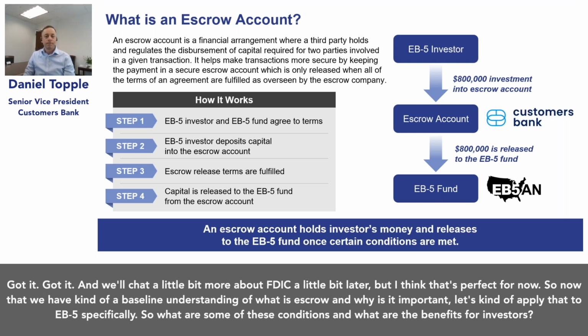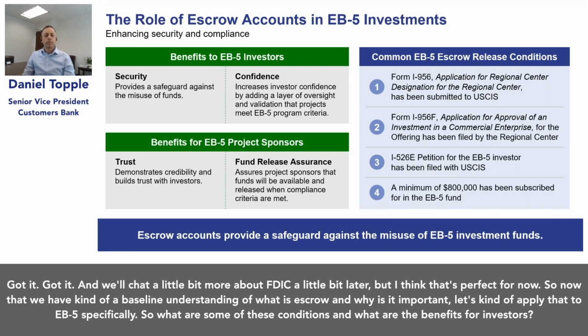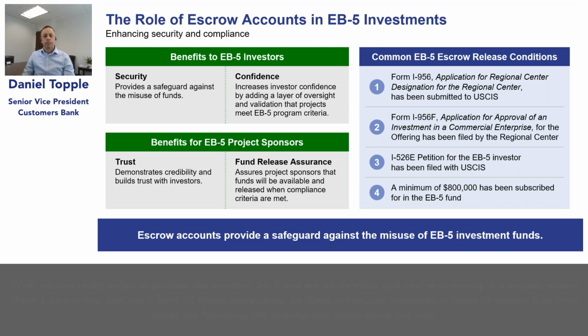Got it. And we'll chat a little bit more about FDIC a little bit later, but I think that's perfect for now. So now that we have a baseline understanding of what is escrow and why it is important, let's apply that to EB5 specifically. So what are some of these conditions and what are the benefits for investors?